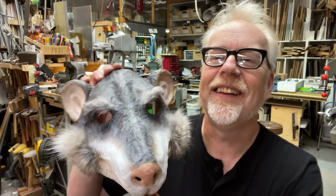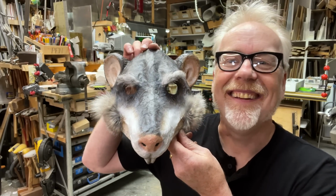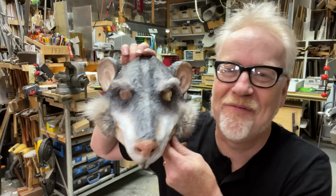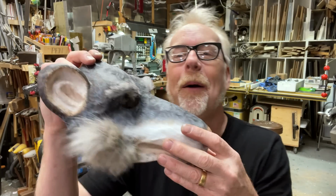doing searches for custom-built masks. I love finding a place where someone has their own small business making masks, and I'm going to highlight a couple mask makers right now. The first one comes from an Etsy store called Epic Fantasy, and I purchased this from them. This magnificent rat-faced bastard. This gorgeous papier-mâché rat.